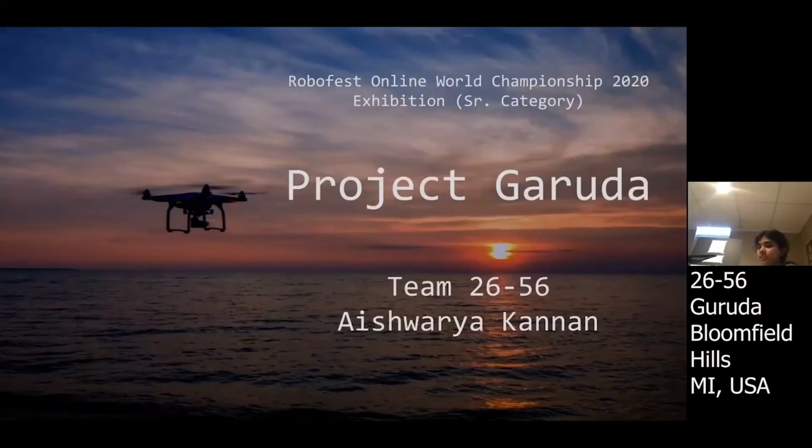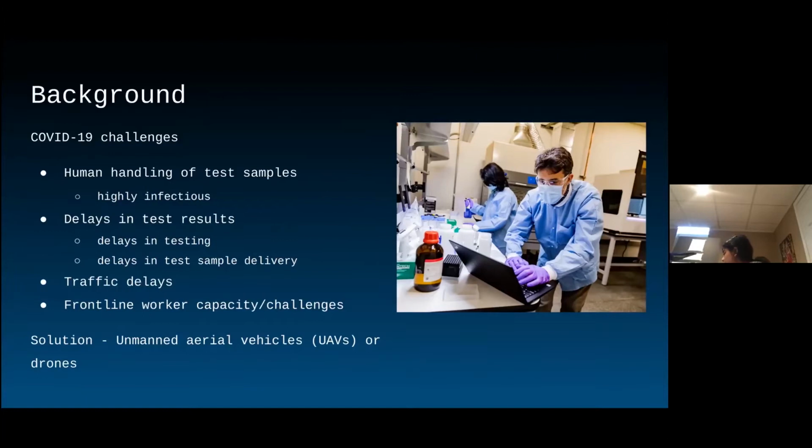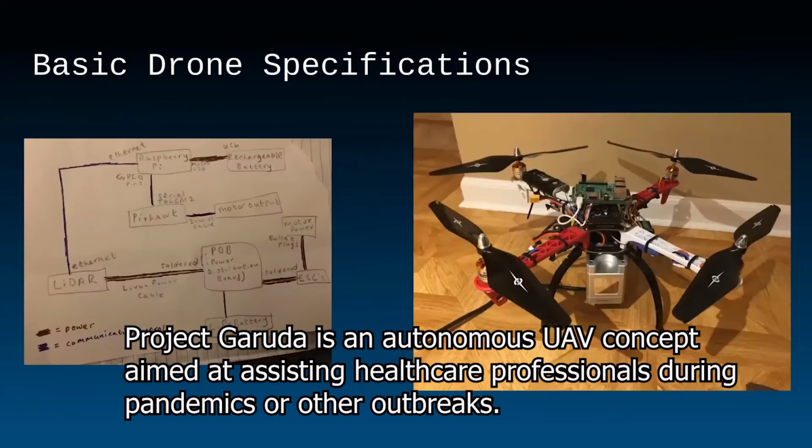My presentation is Project Gorilla. COVID-19 is a highly infectious disease. Most tests are delivered locally by car or truck, and traffic can cause even more delays. A possible solution for these issues is to use drones. Here's the drone that I built.